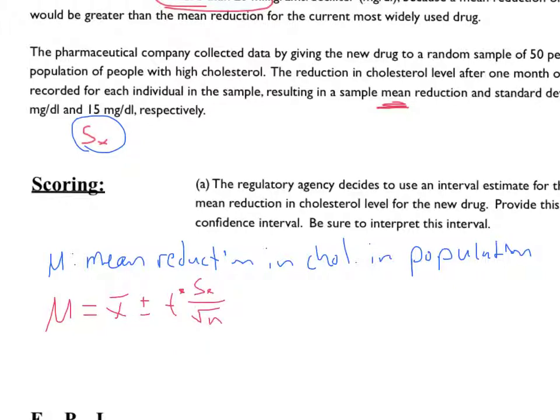You always want to write out the formula, because writing out the formula, one, lets them know that you are doing a t-interval of a mean with an unknown standard deviation, and it also lays out what steps you need to take next. So the first thing you want to do is figure out what values you're going to plug in here. We already found x bar, we already found s. Our sample was 50 people, so sample size n is going to be 50. And then we have everything but our t star.